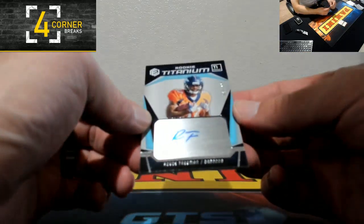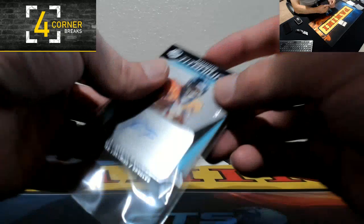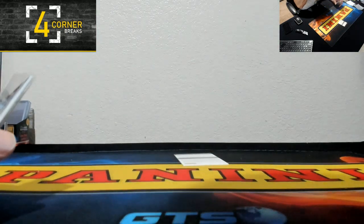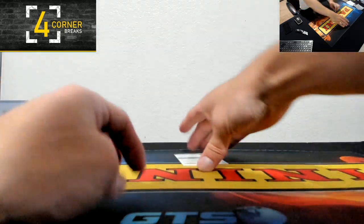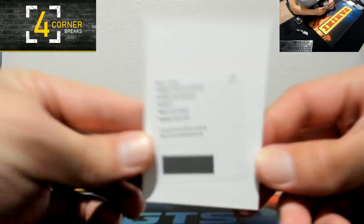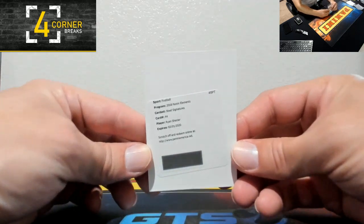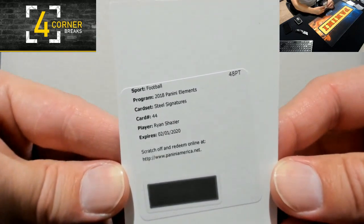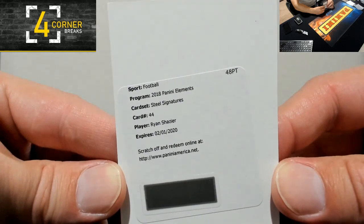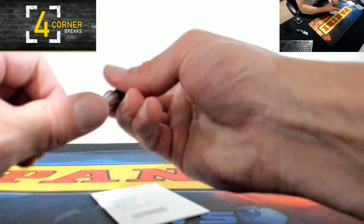Royce Freeman, 125. Broncos. That's definitely the second one of him. And our last hit of the break. Very last hit going to... Come on, camera. Holy shit. Ryan Shazier. Steel signatures for the Steelers. Card number 44. Nice hit for the Steelers. Too bad what happened to that dude.